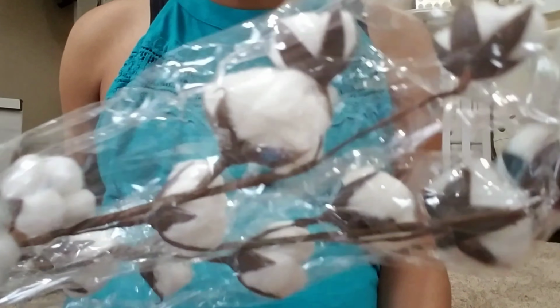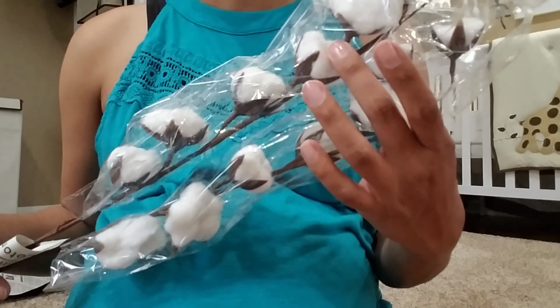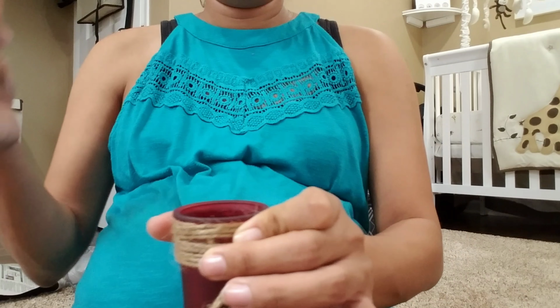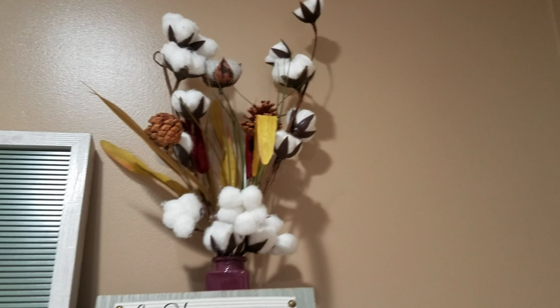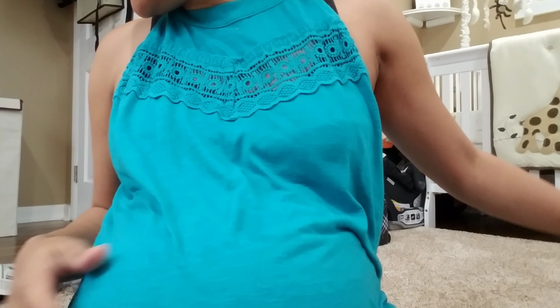So there were only three left, so I got two. The vase I have here is not that big to fit a bunch of them, but you get the point, it's gonna be something like that. So I thought these are really cute.